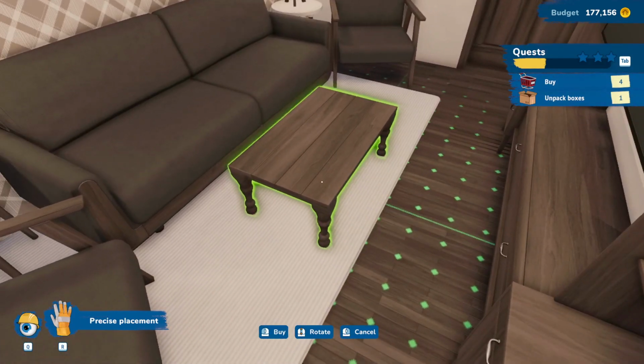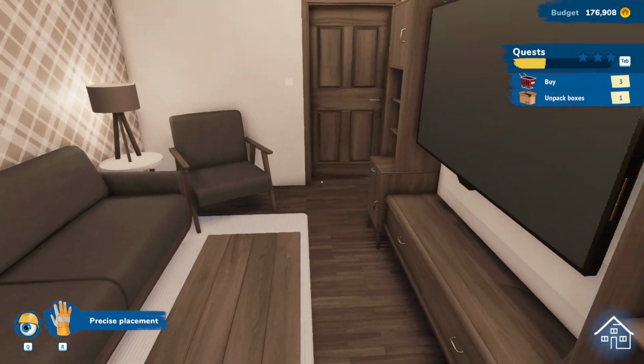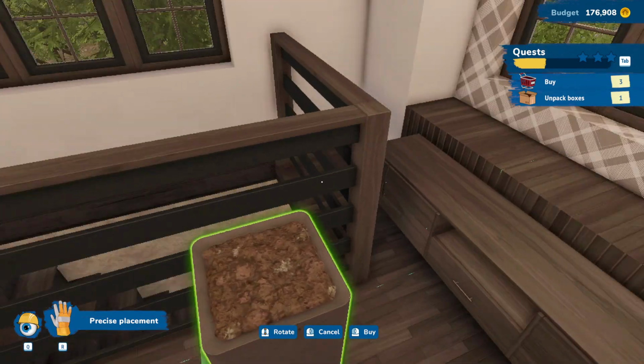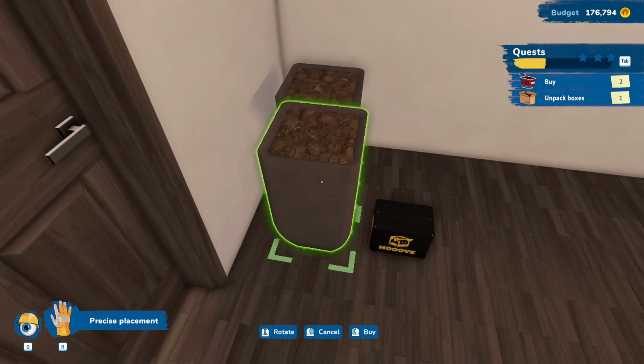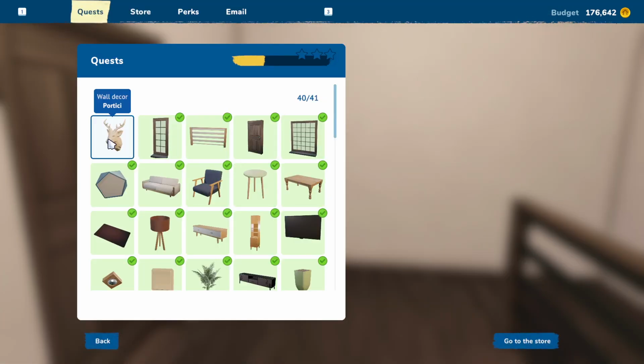Alright, we also want a coffee table. I would hate to have this bedroom over here. I would stub my toe on everything trying to get out of there. We have a giant plant. I guess that's going to go over here in the... We could put it over here in the corner. That'll be fine. We'll just pop that in right there.